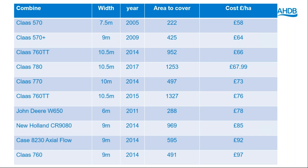The CR 9080, just shy of 1,000 hectares to go at, a 2014 machine, and £85 a hectare. The anomaly perhaps is the axial flow, and I think there's a bit of a discrepancy here in that it has more hectares to go at. It's a shared combine. It's shared with a neighbour, and I think we've only included the owner's land, and he goes off and puts another 200 hectares under this combine, which would bring the cost down from £92. So I think it's just a little bit of an accounting issue there. And, you know, a good accountant can make any number you want work. And I think this is the case as well, that the axial flow is not necessarily an overly expensive machine, but we haven't quite counted up all of the hectares that machine covers.